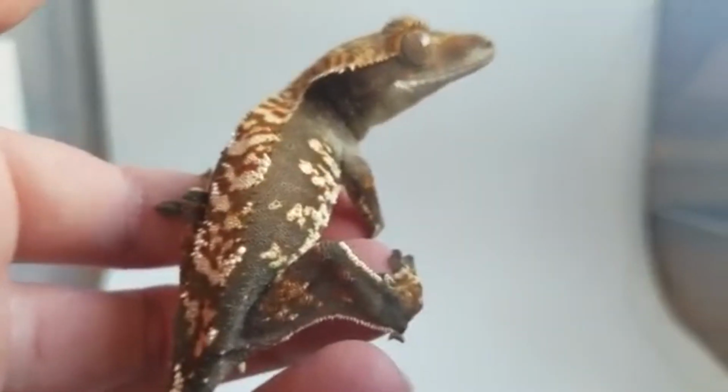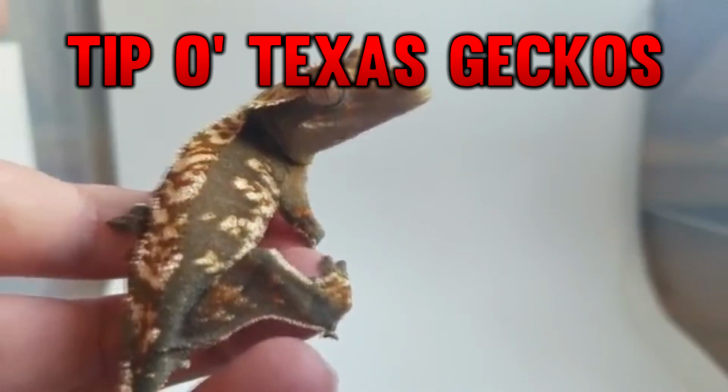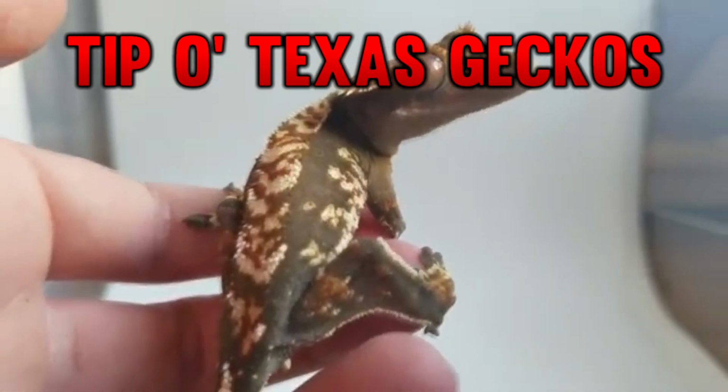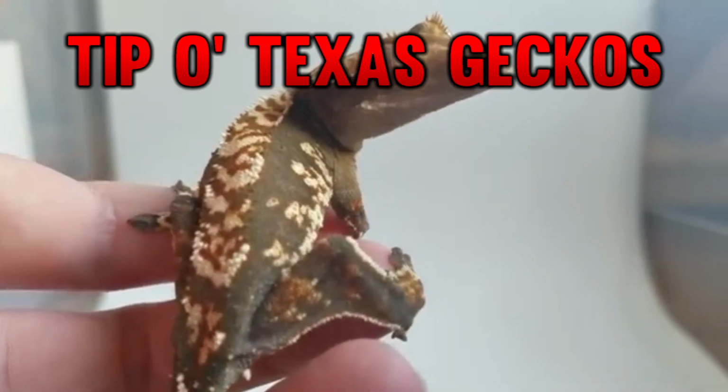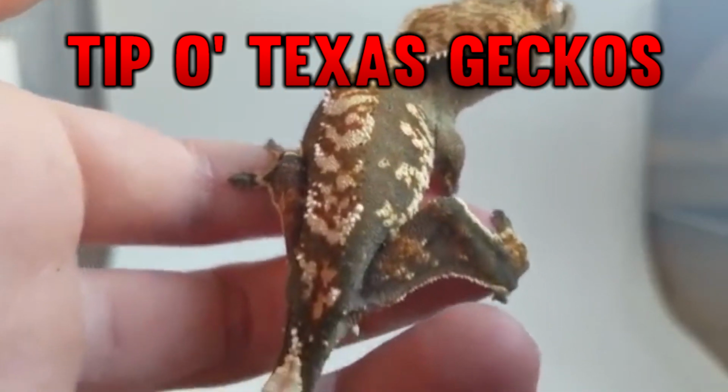Same thing with Posey's CRESTEDS. Obviously, they're focusing on crested geckos as it says in their name. And another one of the places that focuses on mainly crested geckos is Texas Geckos. All three of these places are crested gecko places. If you're looking for a specific kind of crested gecko, these are definitely places I would check out.